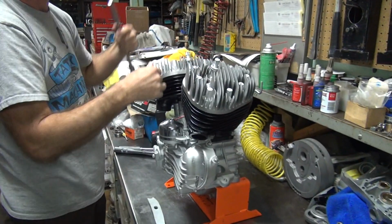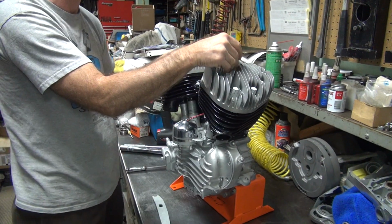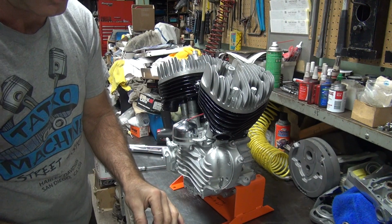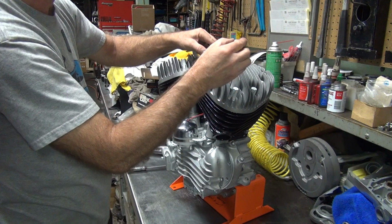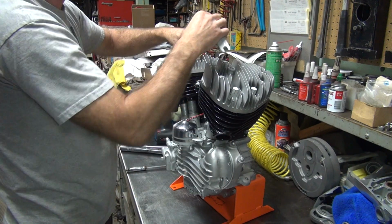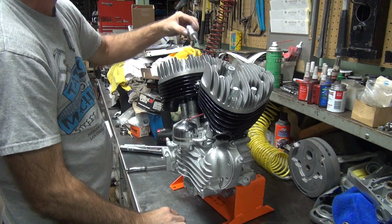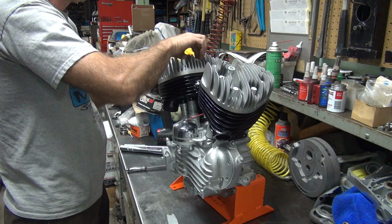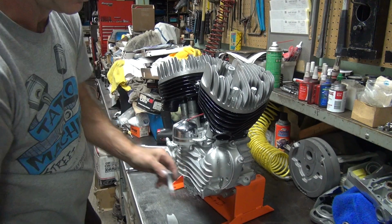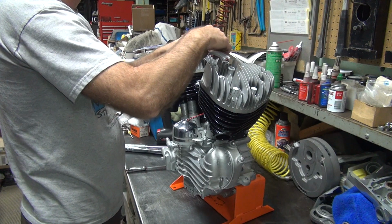I'm going to replace the head gasket. I took the torque off. Oh, jeez. Heaven forbid. What are we going to do about that problem? I'll leave the bolt out for now. See how it sticks to it? These got paint on them? No, they're CAD. Those didn't have anything on it. Yeah, it's been painted.